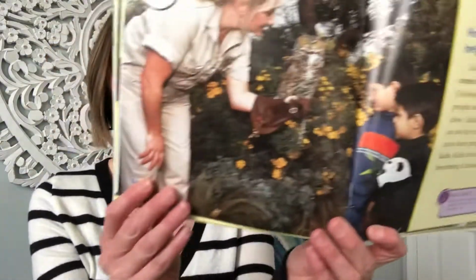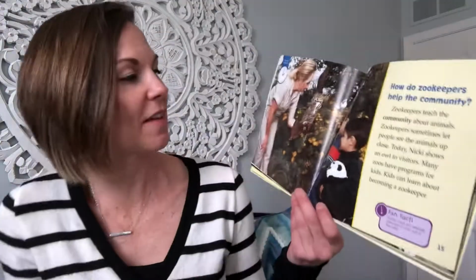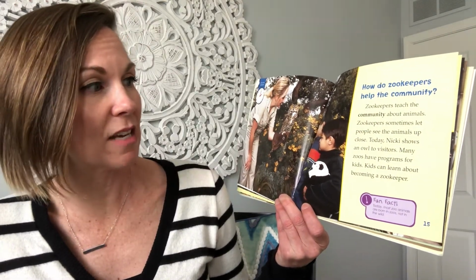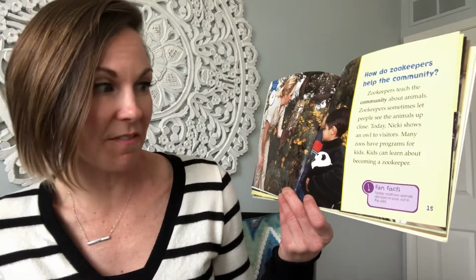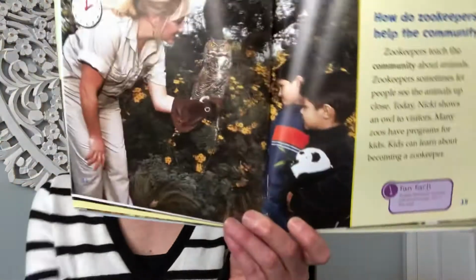So now it's 2 o'clock in the afternoon. So it's after her lunch break. How do zookeepers help the community? Zookeepers teach the community about animals. Zookeepers sometimes let people see the animals up close. Today, Nikki shows an owl to visitors. Many zoos have programs for kids. Kids can learn about becoming a zookeeper. Fun fact, today most zoo animals are born in zoos, not in the wild.